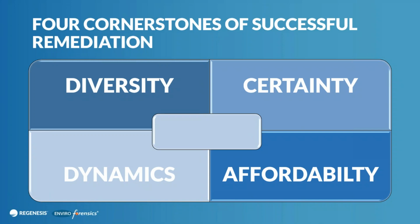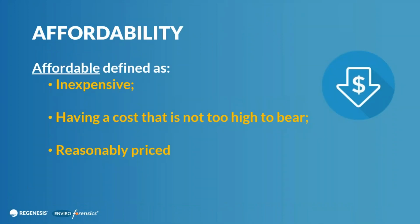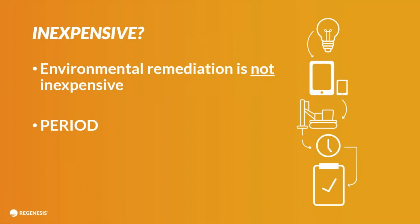Typically people talk about affordability and it's like, just keep the costs down. But there's so much more to it than that if you really stop and think about it for a second. So I looked up the word affordability in several sources. The textbook definition is that to be affordable is defined as to be inexpensive, to have a cost that is not too high to bear. So think about that for a second. And also to be affordable, it is reasonably priced. So just to start with, let's step down through those for a second. No, sorry, inexpensive. Groundwater remediation is not inexpensive. So that one is a tough one, and we all just sort of have to bear that.